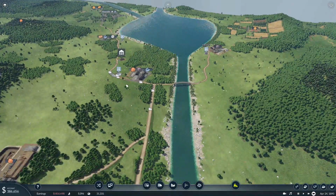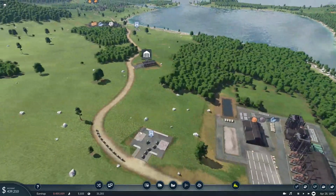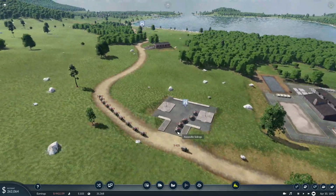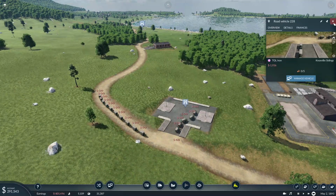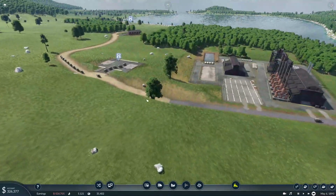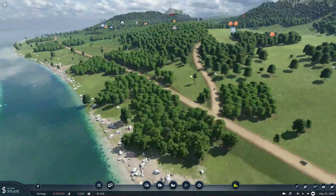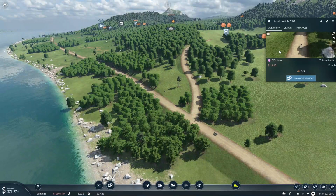Now we set up the two lines going to the steel mill. Here's all those. We're using the new trucks that we just unlocked. They're diesel trucks, so now they have a lot more horsepower. So hills like this, and even this hill here, shouldn't be much of a problem anymore.